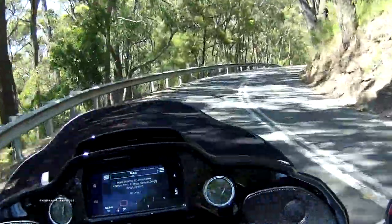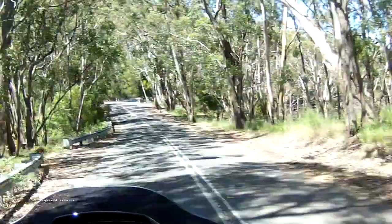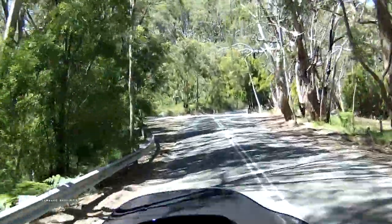It's so much fun in a corner. It doesn't matter what motorbike you ride. If you can get that leaned over, go around a corner and feed on the power a little bit, it's fun.